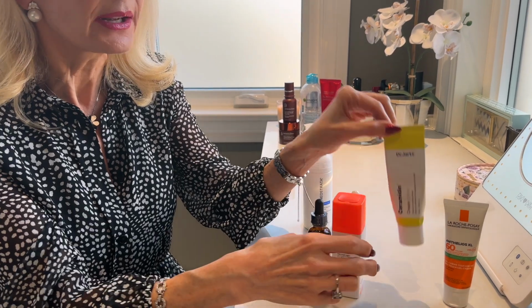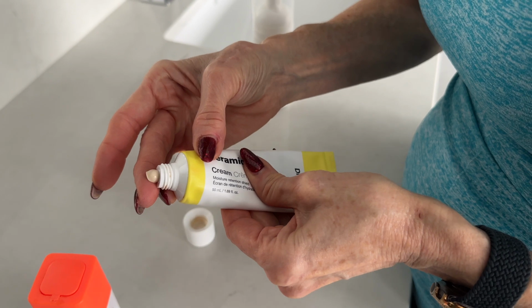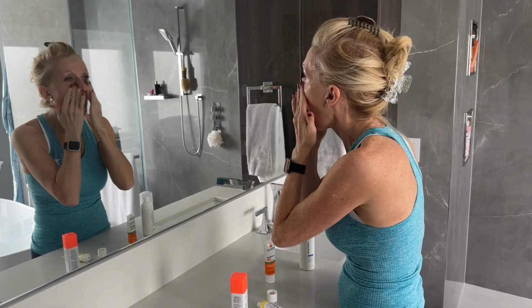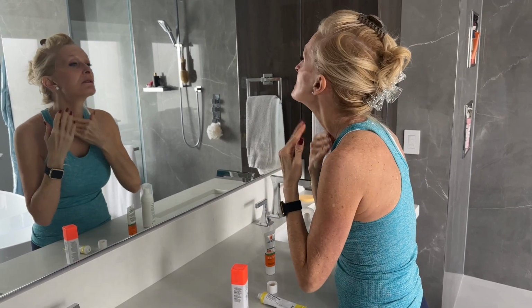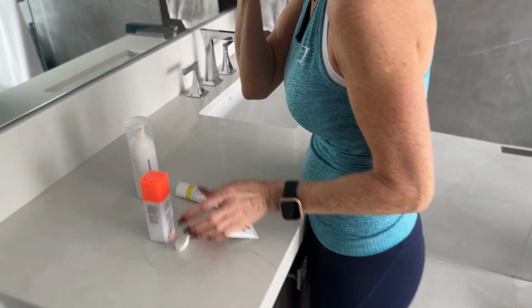I follow that with a good barrier moisturizer. I love this Dr. Jart one. Your face is not shiny. It really goes on nicely, absorbs well, perfect for makeup. Then we all need sunscreen. Winter or summer, even here in Canada, a little bit of sunscreen, not too much. If you put too much on, it starts pilling and it's not wonderful.